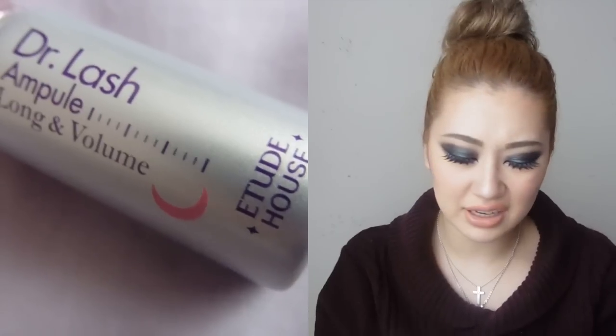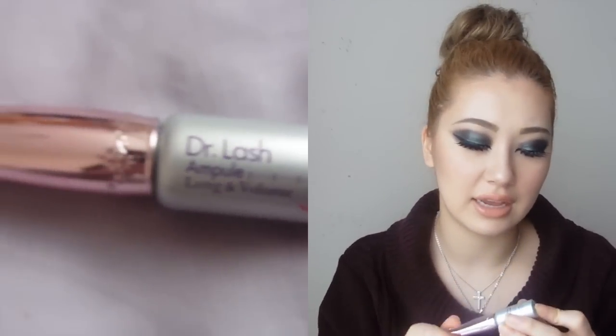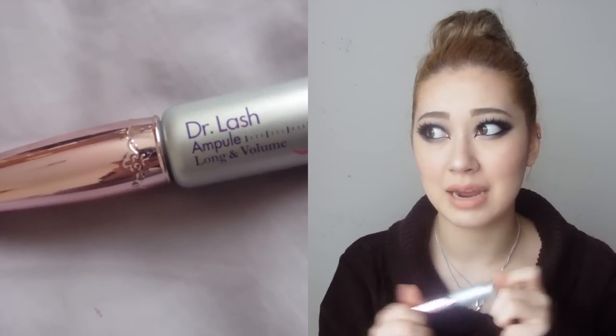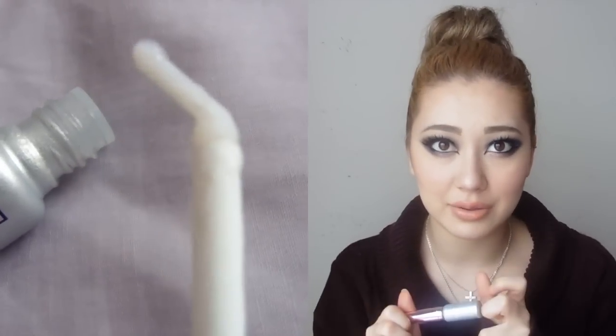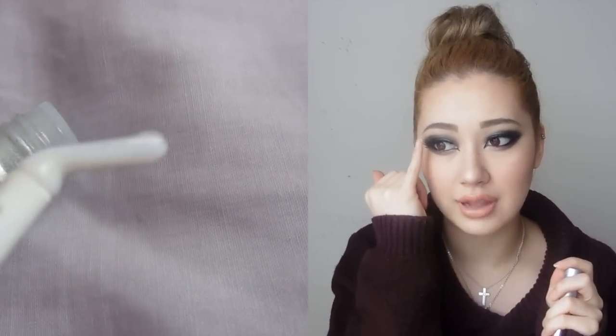Next is the Dr.Lash Ampoule Long and Volume Eyelash Essence from Etude House. Definitely not the best one I've used. I've used a few eyelash essences and some of them made a big difference. This definitely wasn't one of them. I would say it probably helped keep my lashes a little bit thicker and healthier. The only other difference I saw was that it curled the ends of my lashes a little more, but it's not a noticeable enough difference, and it didn't curl all of my lashes.